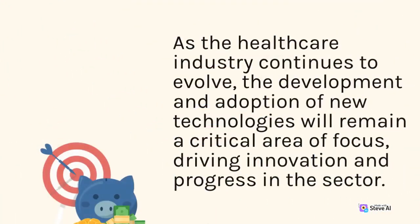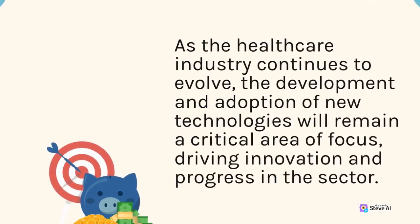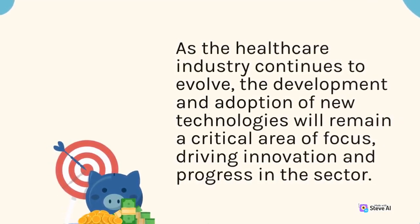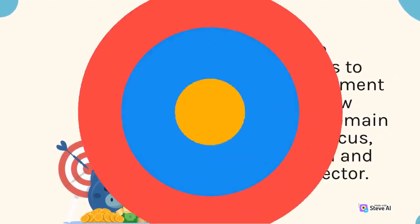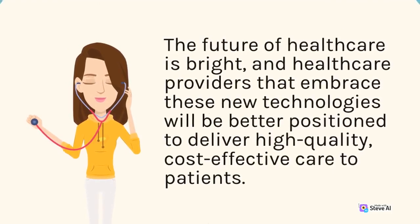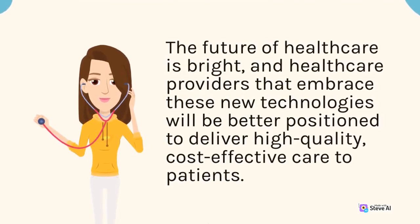As the healthcare industry continues to evolve, the development and adoption of new technologies will remain a critical area of focus, driving innovation and progress in the sector. The future of healthcare is bright, and healthcare providers that embrace these new technologies will be better positioned to deliver high-quality, cost-effective care to patients.